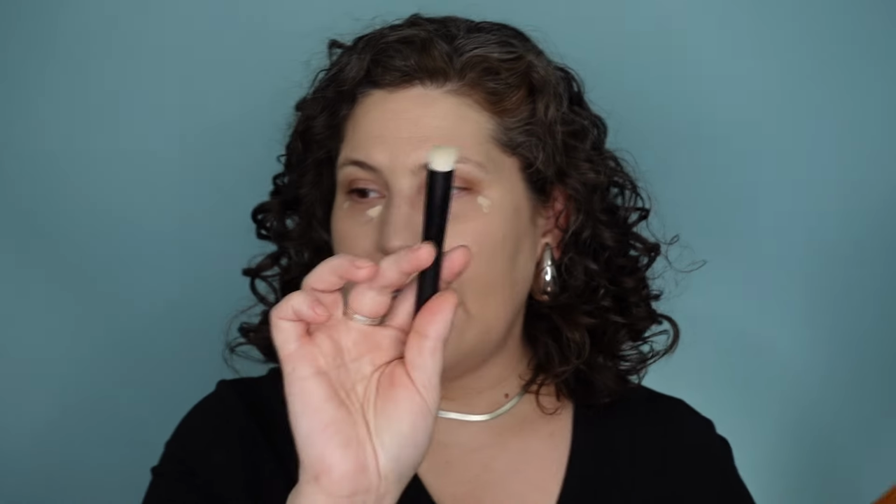It's not really work. It's fun because I'm playing in makeup. I just tossed a little bit of the Hourglass concealer on. Let's see how this little brush here works. I might need some more in other places. I am first just gonna spread it out.